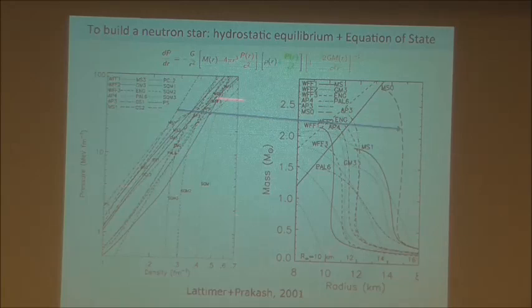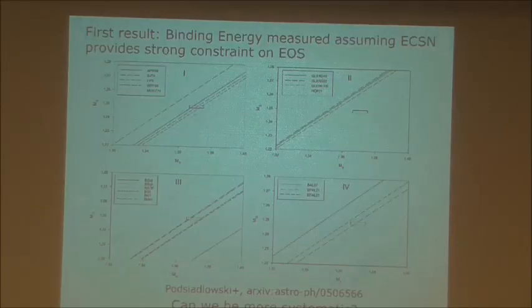What we'd like is to find other ways of constraining the equation of state that are complementary to radius measurements. So this is where obtaining a constraint on the binding energy of a neutron star comes in very handy. Once we realized that we could get a constraint on the binding energy of pulsar B of the double pulsar under the assumption of electron capture supernova, then we calculated the binding energy for a whole range of equation of state models, and the results are plotted here.